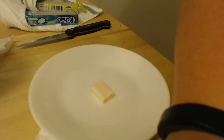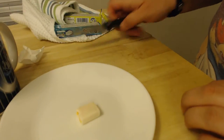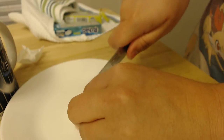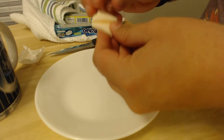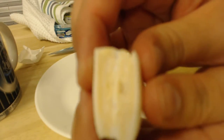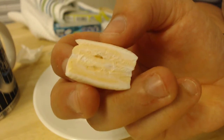So we'll go ahead and give it a slice. It's a little harder than the HiChew. Less strictly gummy. You see, it's got a different texture on the inside. The HiChew split really cleanly apart. Oh, it looks like a sandwich. The HiChew split really cleanly apart, and this came apart with a bit more of a texture.